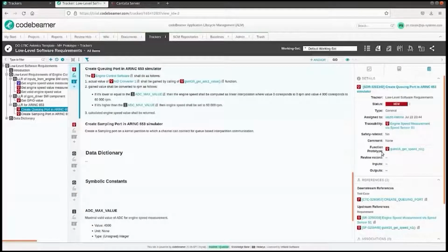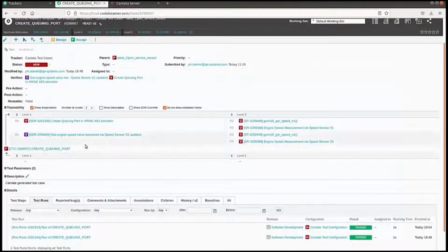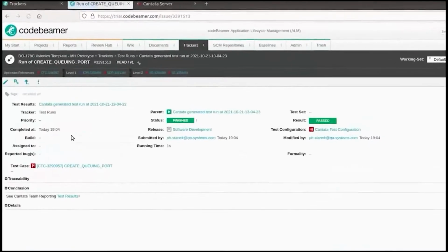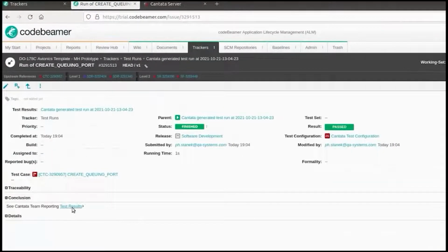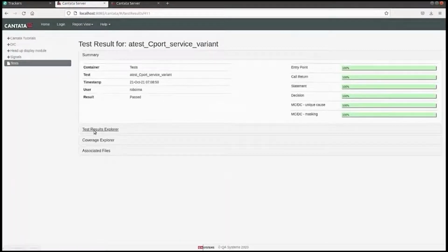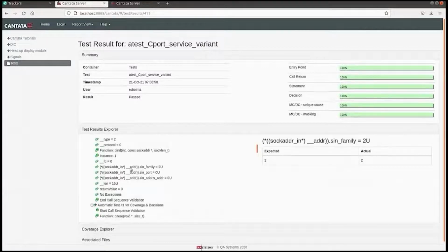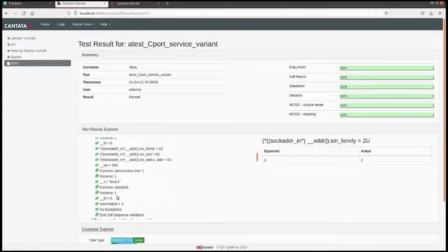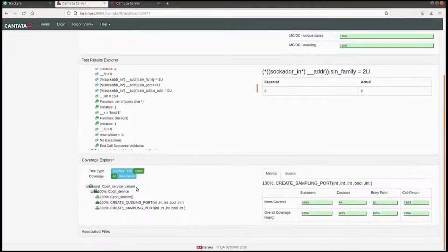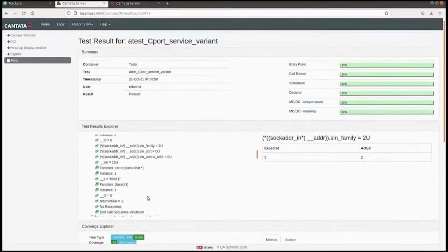Back in the ALM tool, the Cantata test cases tracker shows the verified requirements. Links to test runs show the status of the test, passed or failed, and hyperlinks to Cantata team reporting for detailed test results. Cantata team reporting web interface presents all data for a given test run, including functional test results in the Test Explorer pane, code coverage analysis data in the Coverage Explorer pane, lists of managed artifacts for the test project, and detailed information about the project, variant, timestamp, etc.